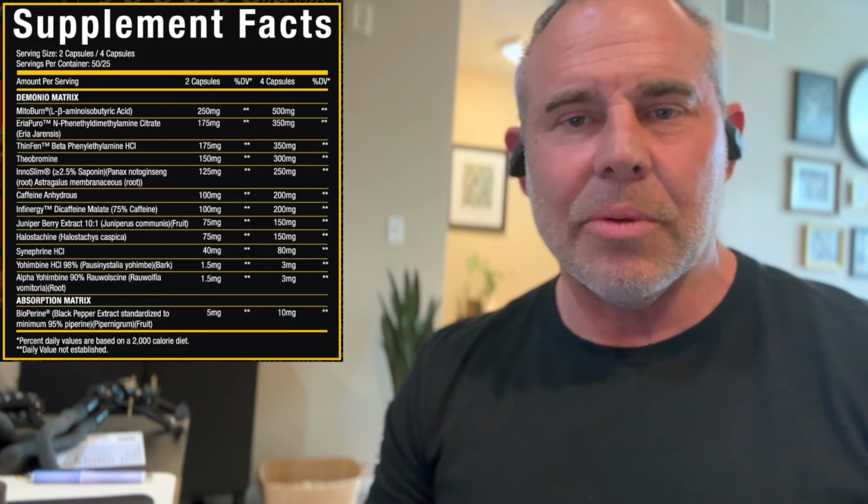And in turn, it's going to release lipids into the bloodstream. It's going to spike norepinephrine, epinephrine, and dopamine within the brain, which is going to give you energy production, cognitive function, and focus during your workout. Then we're finishing off with BioPerine, basically 10 milligrams at a full dose. What this is going to do is slow the digestion in the intestinal tract, which is going to slow the absorption down, which is going to enhance the absorption as well.